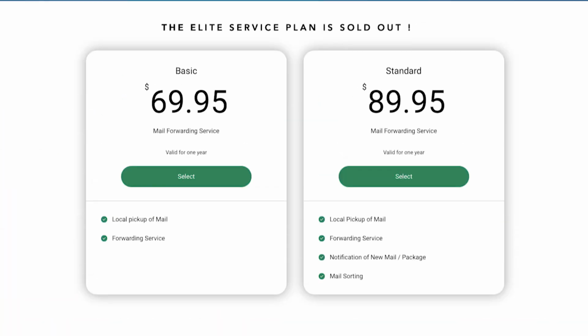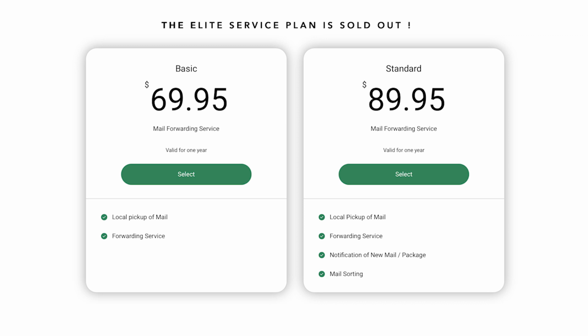Basically, they had three packages. The elite package is sold out. I'll put the other two up over top here. The price is for the year. So even if I go home, maybe I'm looking for a certain part that's only available on Amazon.com and they won't ship it to Canada, I could get it shipped here and then possibly get them to forward it to me in Canada. Just a side note.